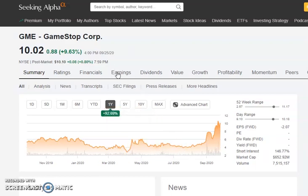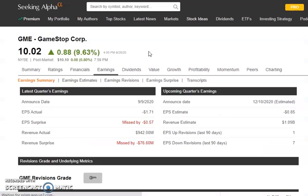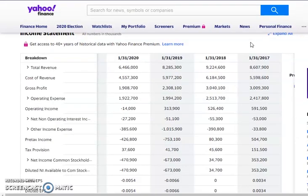And I think GameStop is going to be doing well. Now, obviously, they didn't do that well with earnings last quarter, but that's not something we're going to be worried about. Earnings were about 2 or 3 weeks ago. They missed by 57 cents per share. They missed by $76 million, but that is okay because they have other things going for it in the long run. If we look here at their total revenue in 2017, 8.6 million, 2018, 9.2, 2019, 8.2, and then 2020, 6.4. So it's been going down.